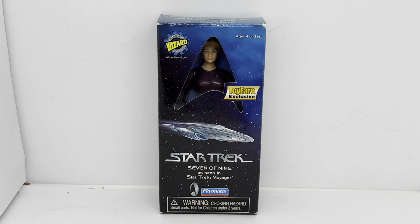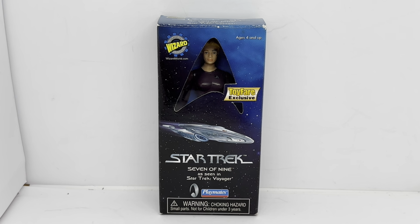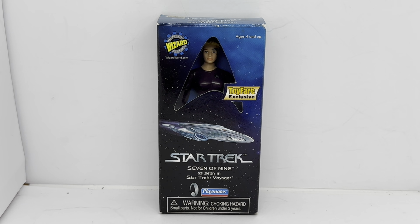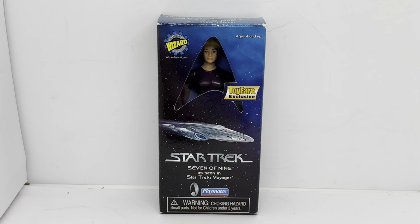So at the top of the box it's got Star Trek 7 of 9 as seen in Star Trek Voyager, and you've got the Wizard logo on the top left hand corner, and it says wizardworld.com, and it says ages 4 and up, ToyFare exclusive, and then you've got the image of the USS Voyager hurtling through the Delta Quadrant, and it says Star Trek 7 of 9 as seen in Star Trek Voyager, and you've got the Star Trek and the Playmates logo, and then it says warning, choking hazard, small parts not suitable for children under 3. Okay, so that is the front of the box.